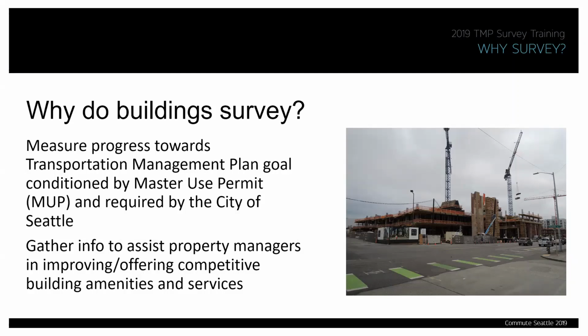Included in the transportation management plan is a performance goal. Typically, this will be a drive-alone rate goal that the building must meet. The city monitors performance toward your building's goal through a survey of your tenant commute patterns and a building facilities and amenities report. The tenant survey is what we are learning more about today. This survey measures your building's progress towards your goal along with providing a snapshot of your tenant's employee commuter habits.